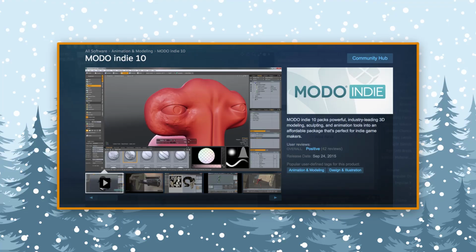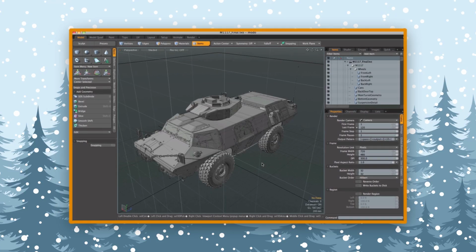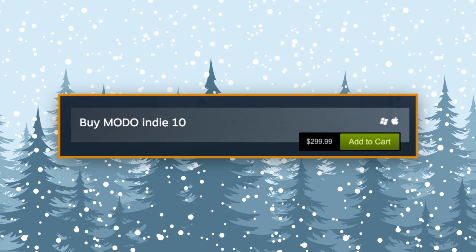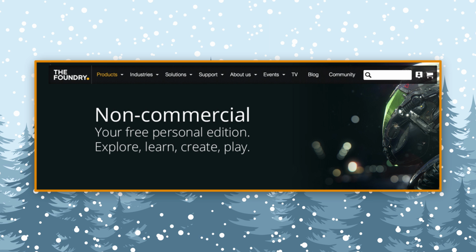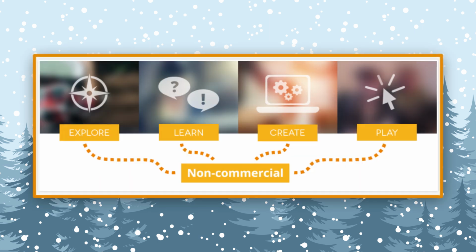Also from the Foundry we have Modo. This is 3D software that is famous for its animation capabilities. It goes for $300, but you can also get it bundled with Mari for $380. Sticking with the Foundry again, if you're just getting started and only doing personal non-commercial work just to learn, then you can get a non-commercial version of Nuke and Mari for free. There are restrictions, of course, which you can find all about on their page, but if you're not doing commercial gigs and are just trying to learn, this is perfect.